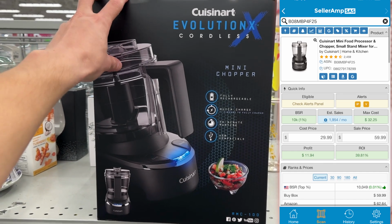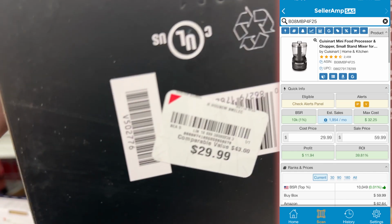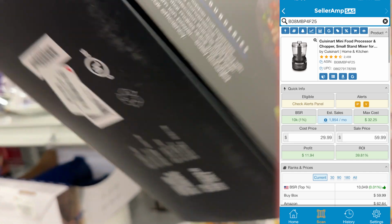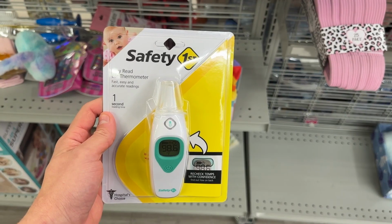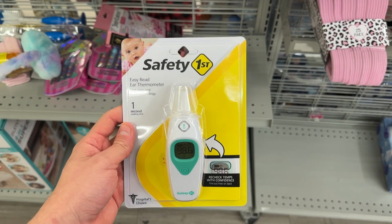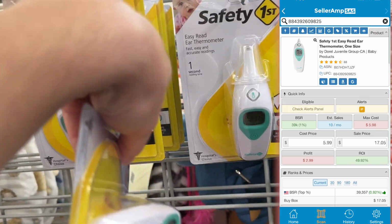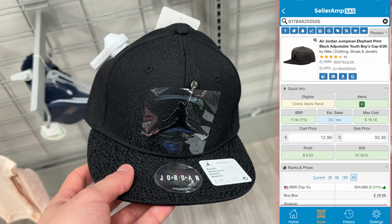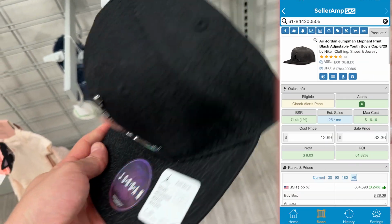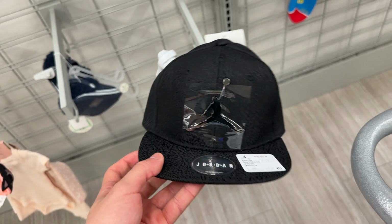Next, we found this Cuisinart USB type of Bluetooth blender. $29.99, profiting us about 14 bucks. So another solid find. It was selling extremely fast as well. We also found these baby thermometers. There was a lot of them. It's only about a $3 or $4 profit, but when you times that by 8 of them, you can't really go wrong with that. And we also found a kid's Jordan hat, high ranking. It has sold in the past and it was selling for about 28 bucks, so can't beat that.